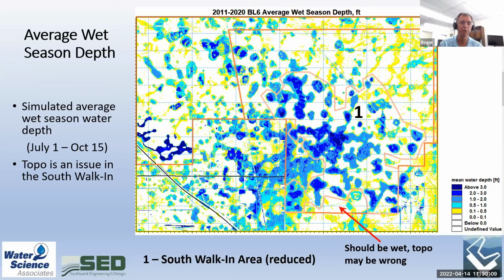So here's some simulation results. What we did is we ran the model for a 10-year period, and then calculated what the average wet season water depth was for July 1 through October 15th. The darker blue areas are deeper waters. The yellow areas are relatively shallow waters, 0.1 to 0.5 feet in depth. The white areas are average wet season water depths below 0.1 foot. And you can see that the red arrow pointing to the southern end of the South Walk-In should have some water in it during the wet season.